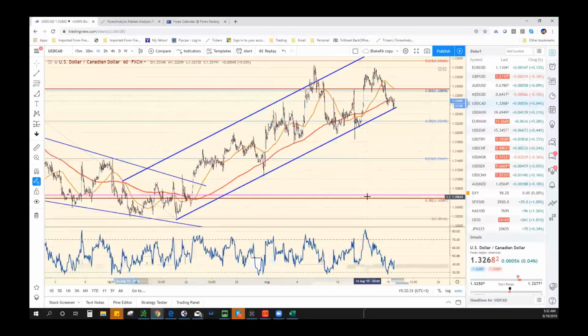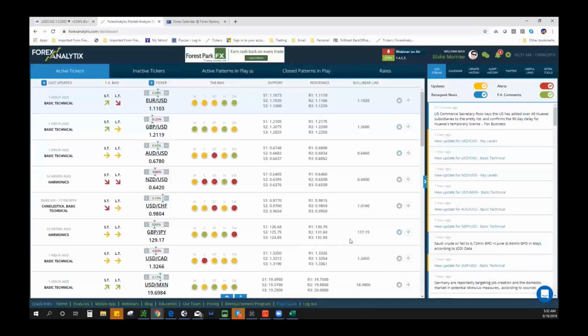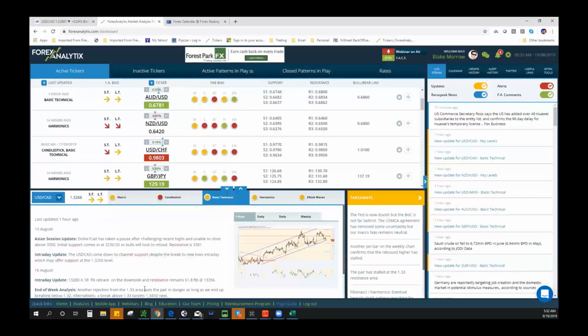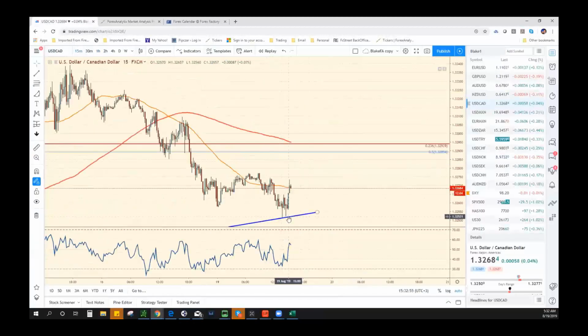All right, dollar Canadian. Still not super excited about this. If you use ForexAnalytix, like this morning's update, dollar Canadian came down to channel support despite the break to new lows intraday, which may offer support at this 132.50 level. That was an hour ago. It was right down here, and then we popped up because this is support, 132.50.